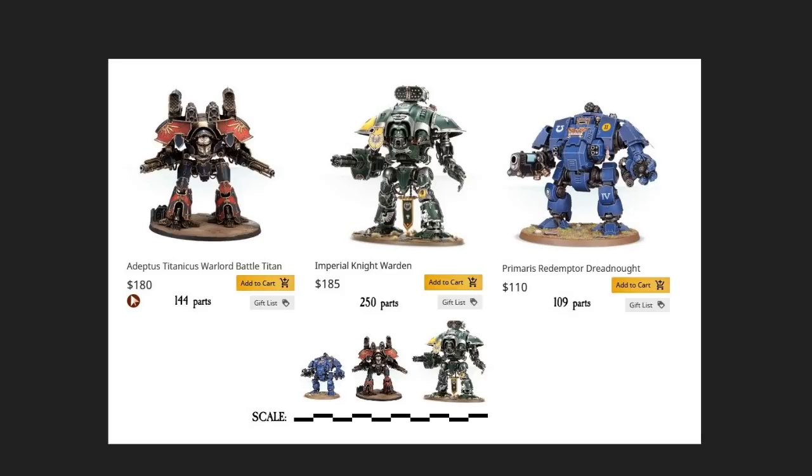But essentially what you have here is 3 models where the Redemptor is significantly smaller than the Knight. True. But the Warlord is right in the middle. But it's not in the middle on price. It's very much closer to the Redemptor in the quantity of parts, and yet the price discrepancies are all over the place. So, to me, there's no logic, rhyme, or reason here.